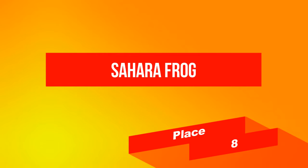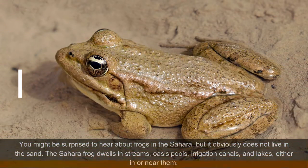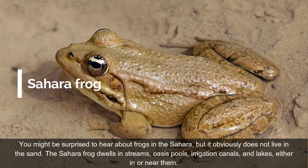On place 8, Sahara frog. You might be surprised to hear about frogs in the Sahara, but it obviously does not live in the sand. The Sahara frog dwells in streams, oasis pools, irrigation canals, and lakes, either in or near them.